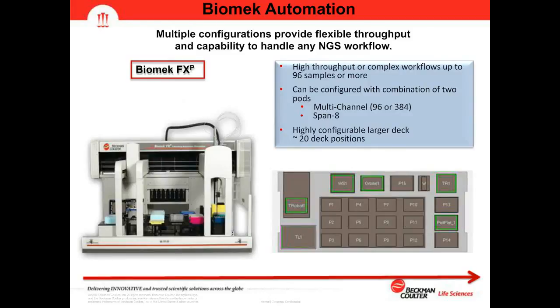And lastly, we move into our Biometric FXP, which is our largest platform. It's a fitting system for high throughput or complex workflows up to 96 samples or more. And I should stress that the amount of throughput you have and the size of your lab doesn't necessarily dictate the size of the instrument that would be right for you. If the workflow requirements for your particular application require a lot of cleanups and a lot of enzyme transfers, then having a dual pod system, regardless of throughput or total capacity, is still beneficial to your lab.